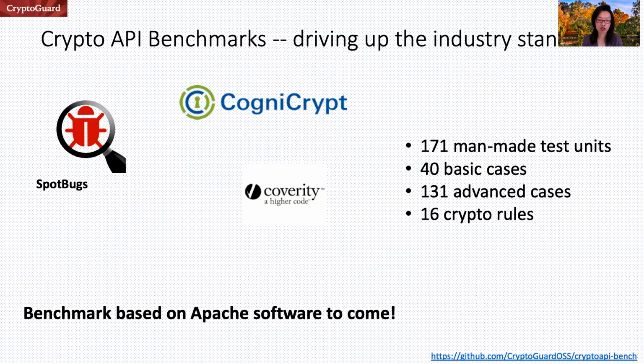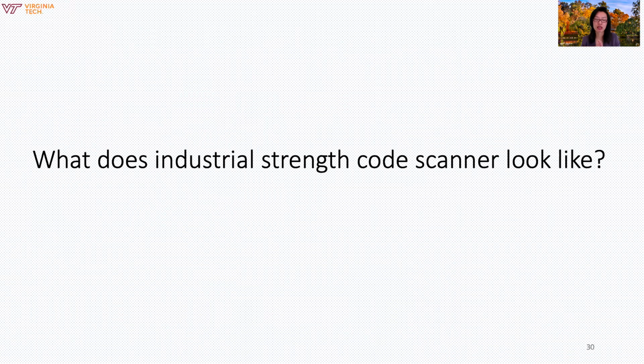And we are very proud that the benchmark was also used by state-of-the-art solutions, such as Cognitive, to improve their solutions. Their detection is type-based. Coverity is the leading industry commercial solution. We tested the benchmark against their tools first, and then after a while we tested it again, and they have improved so much. I'm glad that it's not just about producing one tool, but we want the whole industry to improve.